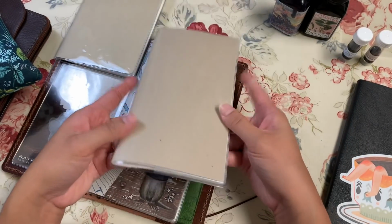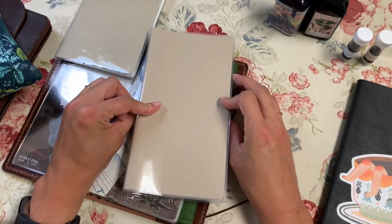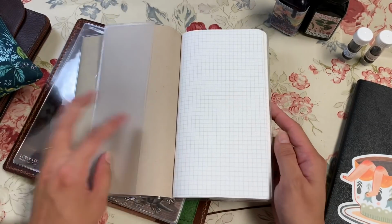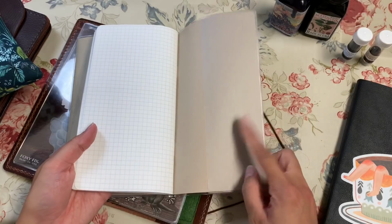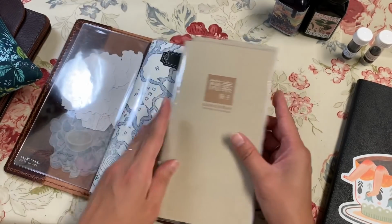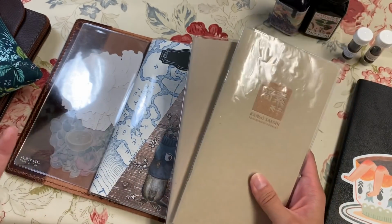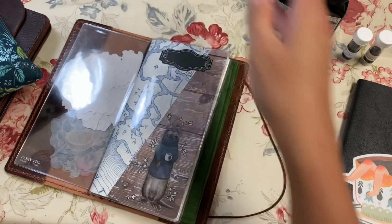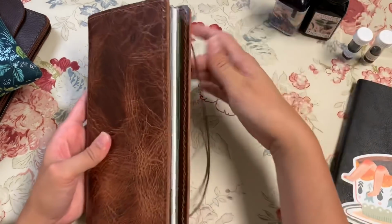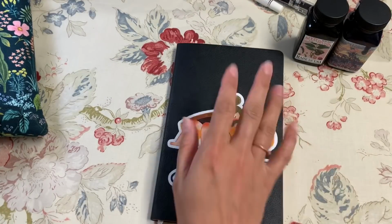Okay, there we go. This is the Paper Penguin Co. with, I believe, 160 pages of the 52 GSM Tomoe River paper. This is also 52 GSM, but they both fit great in this cover. So I am really enjoying these, which is something so silly and so simple, but I just love being able to have clear covers for standard size inserts. I feel like standard size never gets anything special, and finally things are starting to come out to celebrate that size. I'm so excited.